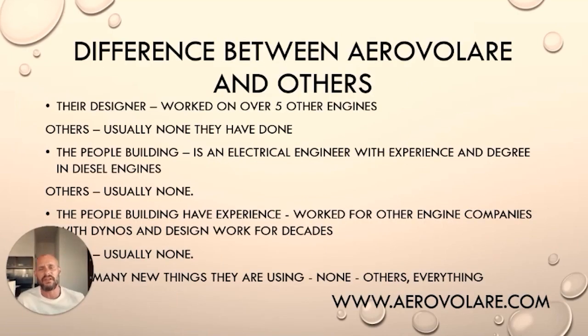So what's the difference between AEROVOLARE and others? Well, their designer worked on over 5 other different engines and created race engines, right? A lot of aircraft company people don't have really any experience with other engines. They're just like, oh, I know how to work on some engines, I can make engines, right? The lead builder also has his electrical engineering degree, and a degree in diesel tech engines, and has also built multiple race engines from scratch, right? Others usually don't have any of that experience.